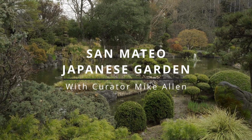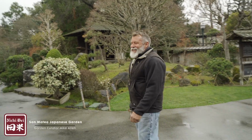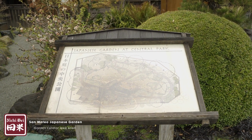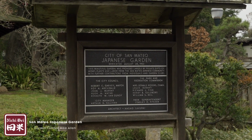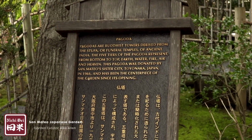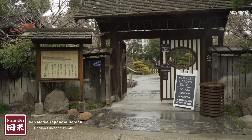Nichi Bei staff writer Derek Tahara and producer Greg Valoria visited the San Mateo Japanese Garden. Garden curator Mike Allen gives us a tour. It all started back in the mid-60s with a number of Japanese gardeners, and they got together with some other groups and decided to build a garden here in San Mateo. And they got a great landscape architect, Nagao Sakurai. I guess he's a big name in the architecture world. So he designed the garden. Between the whole groups getting all together and the sister city also donating some of the pieces in the garden, it all came together in August of '66.